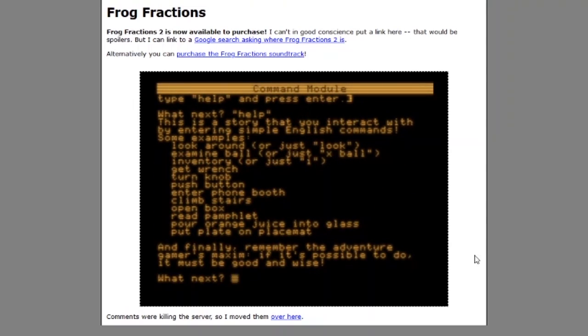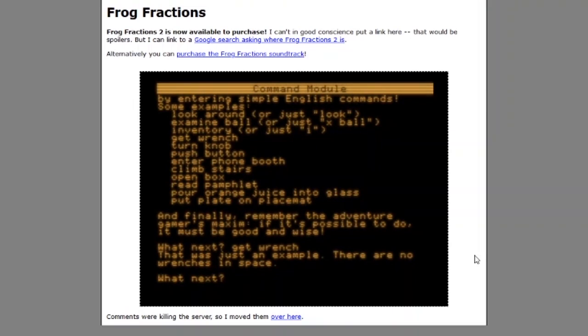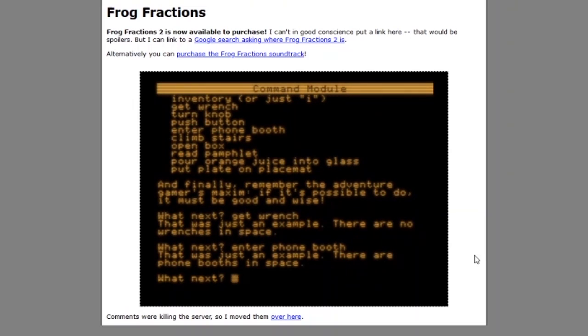So yeah, look, examine, inventory, get wrench, enter phone booth. Remember the adventure gamer's maxim, if it's possible to do, it must be good and wise. That was just an example, there are no wrenches in space. Enter phone booth. This is amazing.